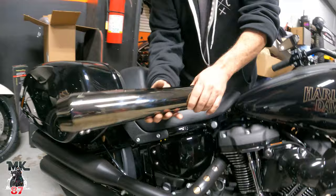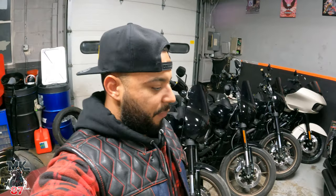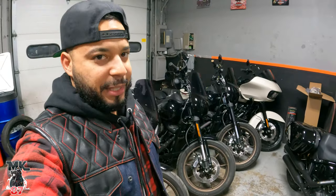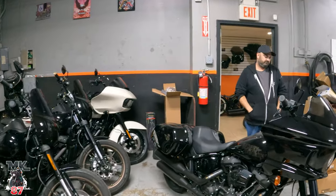This exhaust, I actually saw it for the first time back in May when Peanuts and I went up to Laconia for Laconia Bike Week. We absolutely fell in love with it. I told Mike about it. He saw it and said it's definitely the one he wants to go with. So obviously the Bassani exhaust.